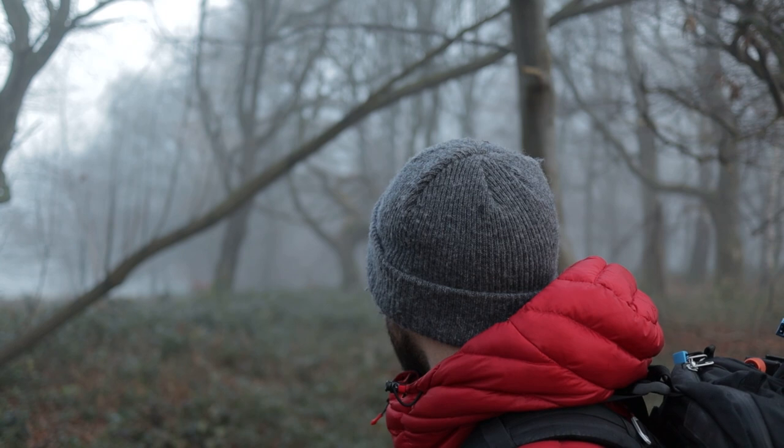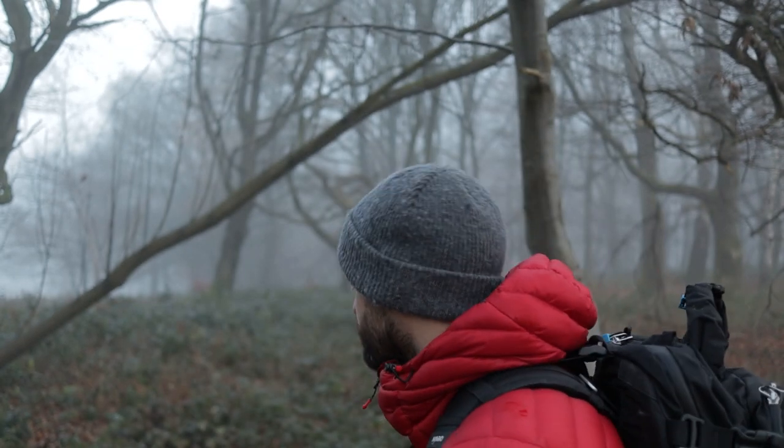But yeah, that aside, gear aside, I'm not sure if this shot's going to work or not. I might head back to the car and head into the woods, try and make the most of these wonderful conditions.